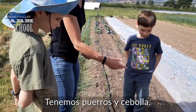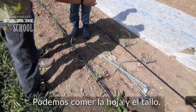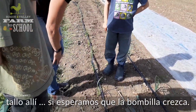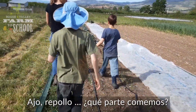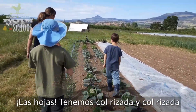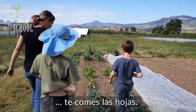We've got some leeks and some onions. So right now they're in their spring onion stage. We could eat them right like that. We could eat the leaf and the stem. The bulb forms at the bottom of the stem there. If we wait, that bulb will get bigger. A couple more things. Come this way. Same with garlic. Cabbage. What part do we eat? The leaves. We've got some kale and collards. Eat the leaves.